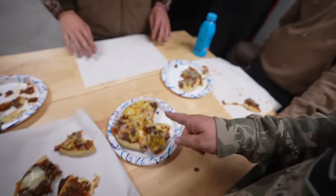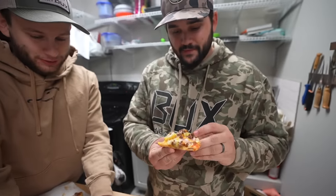Speaking of variety, this dude put fruit on his pizza. Yeah. So we're talking about variety here. Oh, yeah. Hawaiian Mallard pizza. Oh, shit. You might have done something there. I know you're not a pineapple guy, but, dude. 10 out of 10.